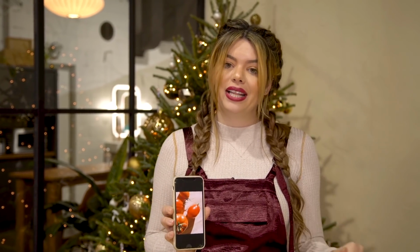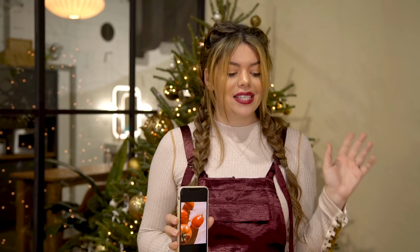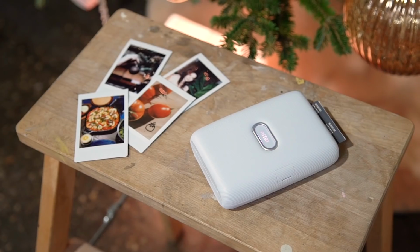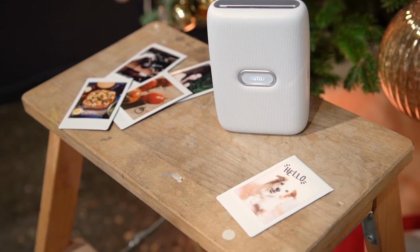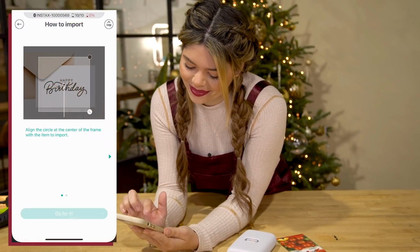and I'm gonna show you a fun way on how you can print this using the Instax Mini Link smartphone printer and a fun feature they have on the Instax Mini Link app to customize your photo as well. The Instax Mini Link smartphone printer is a fun, compact, and interactive wireless printer that seamlessly connects with the app on your phone through Bluetooth.